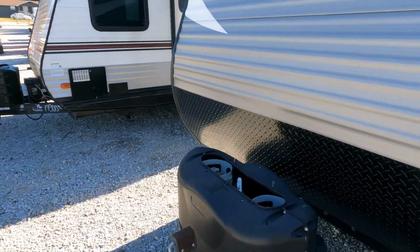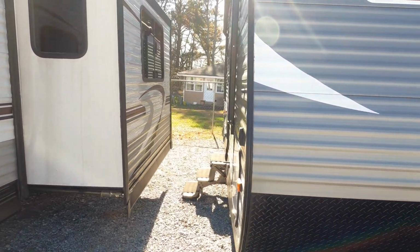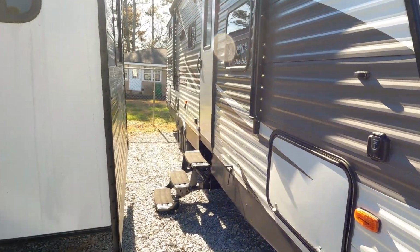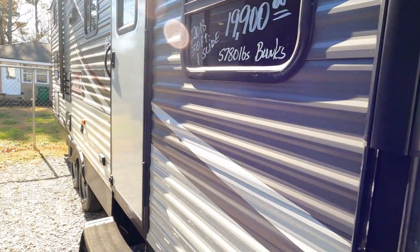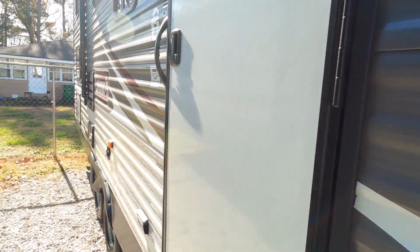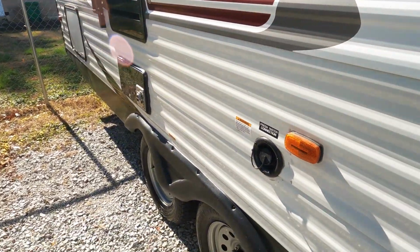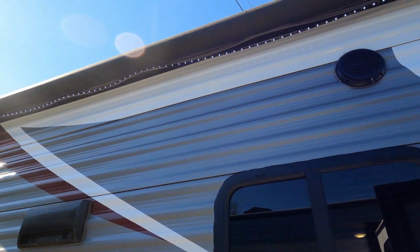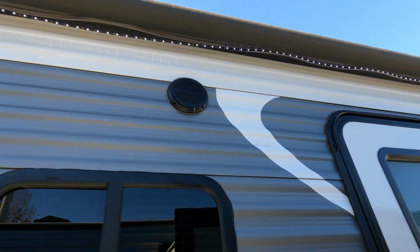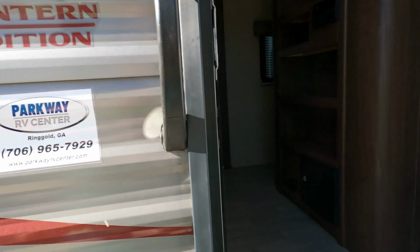Got double 20-pound propane tanks in the front. Got a power awning. Stripes and finish look great. Like I said, great family floor plan. Very simple to use too. Double axle, of course. Freshwater fill. It's got the LED light strips in the awning, which may need to be tucked back up in a couple of spots, but no big deal. 262 BH. Let's look inside.